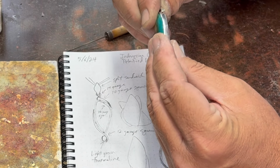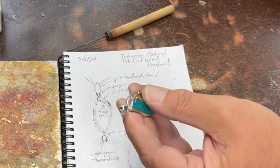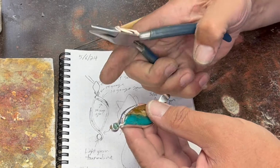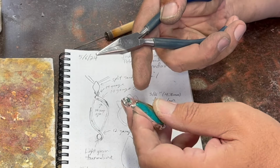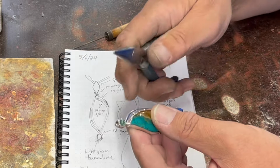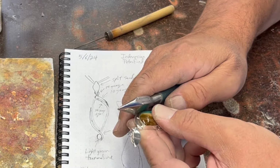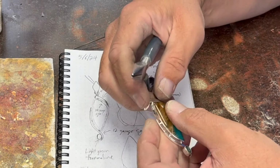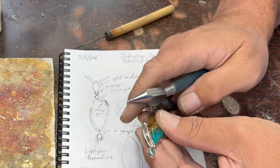I'm going to be a little bit careful here, because opals can be delicate. I do this a little differently than some people. Most people use a bezel pusher and a burnishing tool. I just use the side of my chain nose pliers and then the rounded outer edge up here to burnish with. So I'm going to start by just kind of pushing that right up against the stone. In the corners I'm going to kind of go straight over.